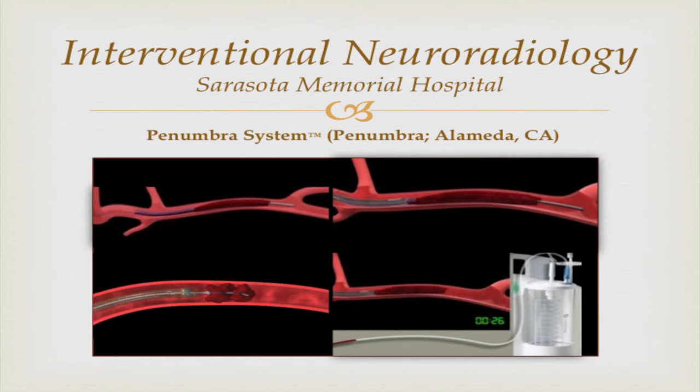So you take the Penumbra system all the way up to the clot, and the way this company recommends doing it is you use the separator, you stick it in and out, agitating it like this as the pump is sucking, and you clear out the clot that way.